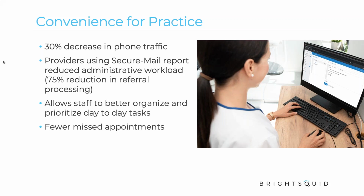We do also see clinics that have saved literally $1,000 or more every month in consumables. So if you're printing off images at high resolution, that's a lot of toner. And if you're putting a lot of letters in the mail, 9 by 12 envelopes or bigger, you're spending a lot of money on stamps. So we have clinics that were spending hundreds on printer ink and hundreds of dollars on stamps. That cost went away overnight just by switching all of that to SecureMail.